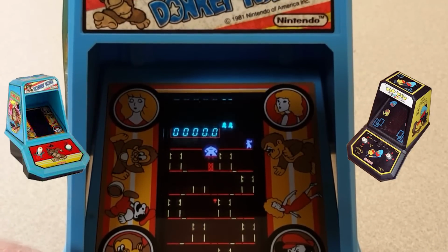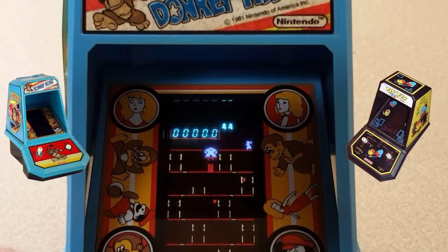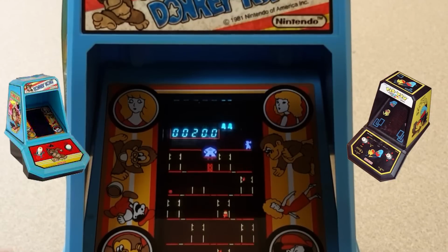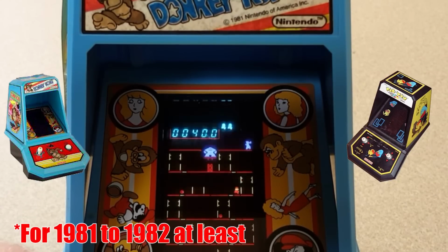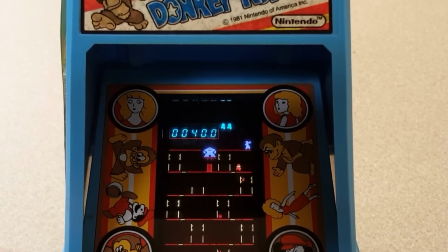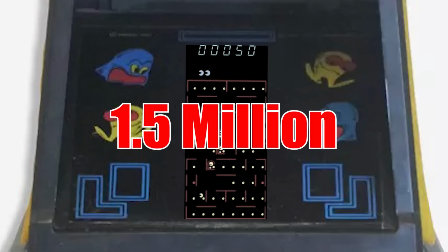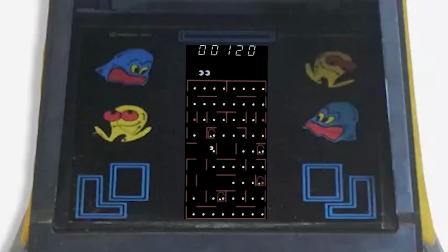They looked like a super small arcade cabinet that would just sit on your desk. These were really successful for being so close to the arcade experience in such a small package. Pac-Man alone sold 1.5 million units in its first year. The other three I mentioned would sell a combined 1.5 million as well. This opened Coleco's eyes to the possibility of a home video arcade market.